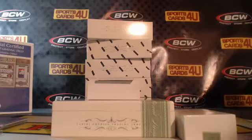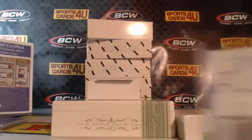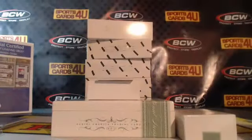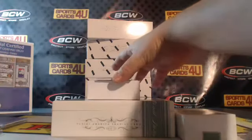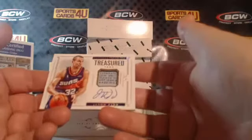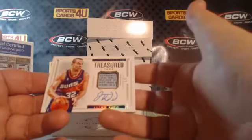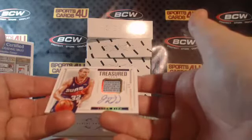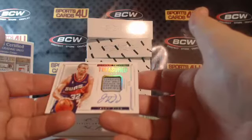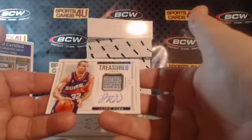We got some action here now. We have got action. /3/5 Treasured Tags autograph. Machine wash separately, low, only bleach when needed, do not iron, made in US. For the Phoenix Suns, Jason Kidd.